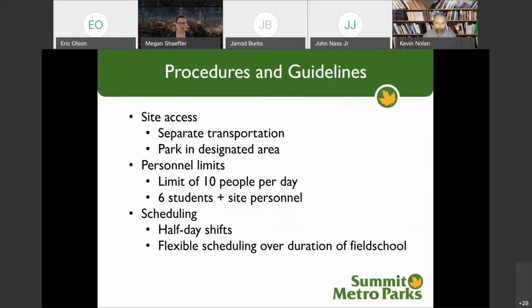The site access, everyone had to come in separate transportation to park in the designated area for the lodge. The limit of 6 students per day was made possible through using, I think it's Springboard, that the students use, where they were scheduling themselves for shifts. So they were also put in charge of scheduling themselves to make sure they were getting X number of hours over the entirety of the field school. So I think that was a great exercise in their personal responsibility as well.